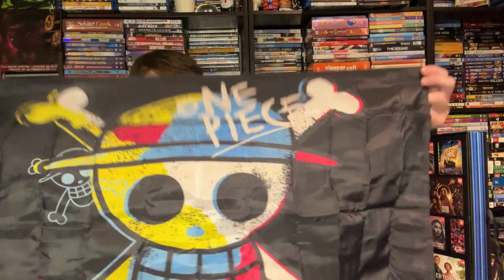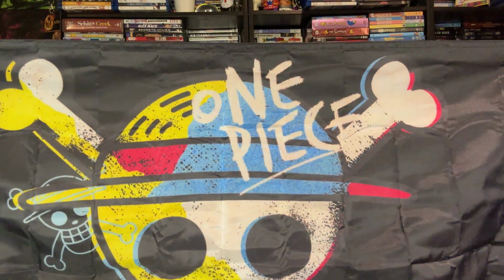So that's actually pretty cool, and it's actually quite large. I'm not sure what the dimensions are, but this is actually pretty nice, and it feels pretty nice as well. I'd hope so. Oh, and I didn't show this, but you do have a nice little sewn on patch that tells you what it's from. So that is pretty cool.